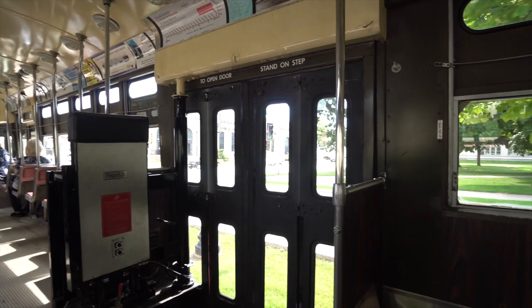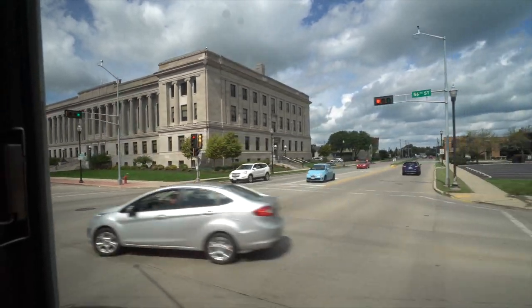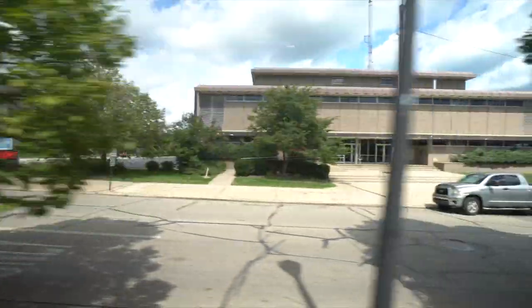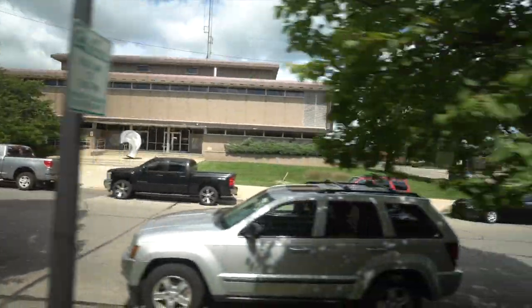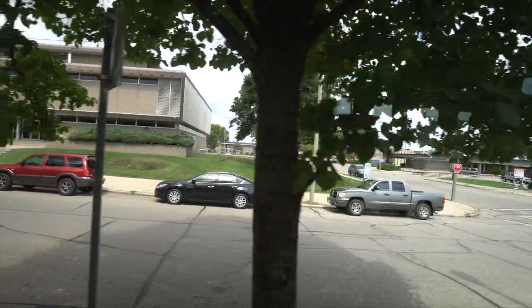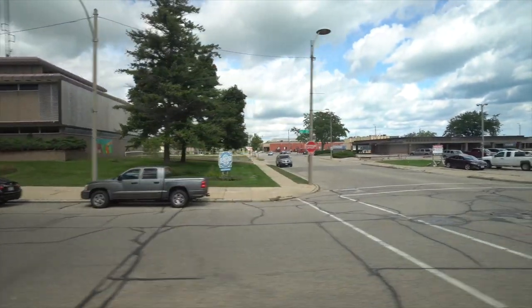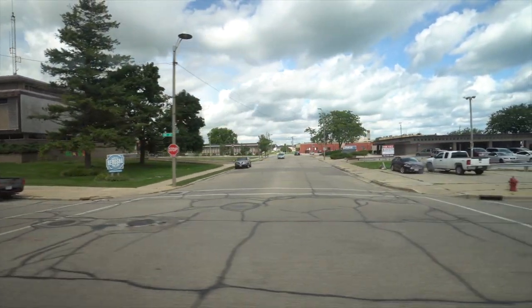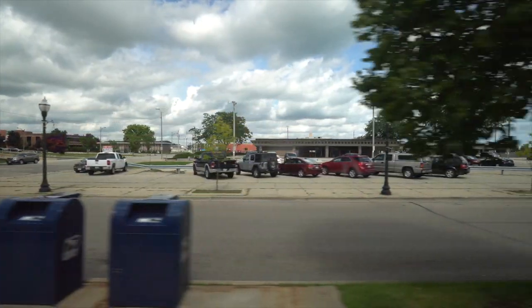Post office is over there. I don't know what all these buildings are. So right now we're crossing 8th Avenue and 56th Street. They have a lot of parking down here that's free, which is nice.